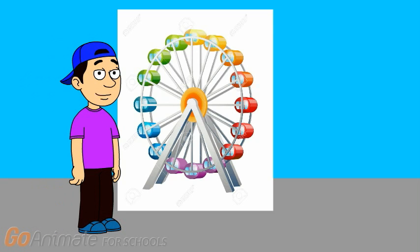Hey, it's a Ferris wheel. And it's shaped like a circle. But Trent's not hiding in there either. We'll have to keep looking.